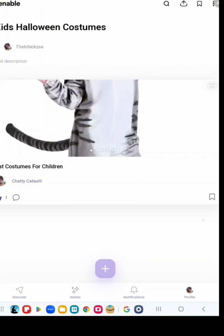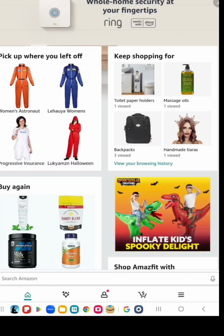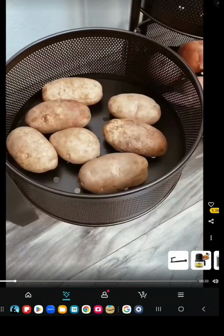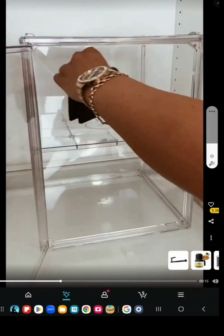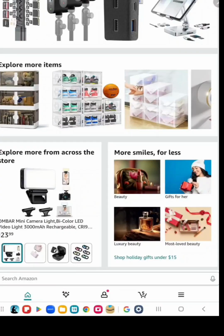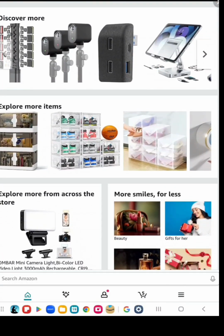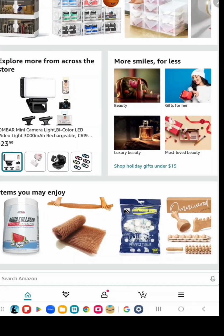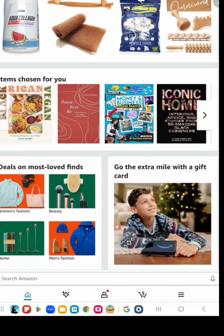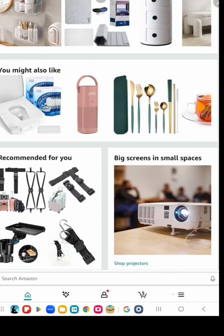Now we're going to go back over to Amazon, and I'm just going to show you a couple of places where you can get inspiration in terms of their bestsellers. September bestsellers. First up is this four-tier rotating kitchen storage cart. Next up is this set of adhesive hat hooks. Next are these acrylic storage boxes that we use for accessories. Right over here, you can just find deals that they have going on for the holidays. That's where I'm getting some of my ideas from.